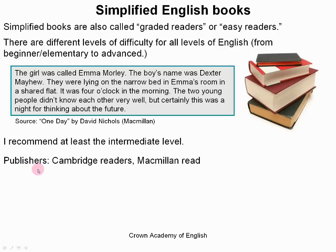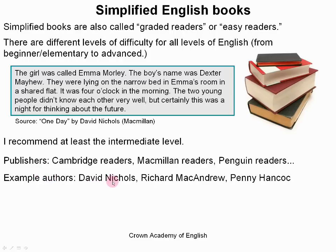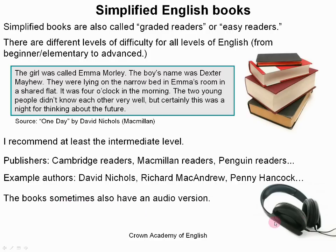So to look for these books, the names of the publishers are Cambridge, Macmillan, and Penguin. And some example authors are David Nichols, Richard McAndrew, and Penny Hancock. And there are other publishers and authors. Okay, so just do a search on Google for graded readers or easy readers. Also, the books sometimes have an audio version, so a CD, which is good so that you can hear the pronunciation.